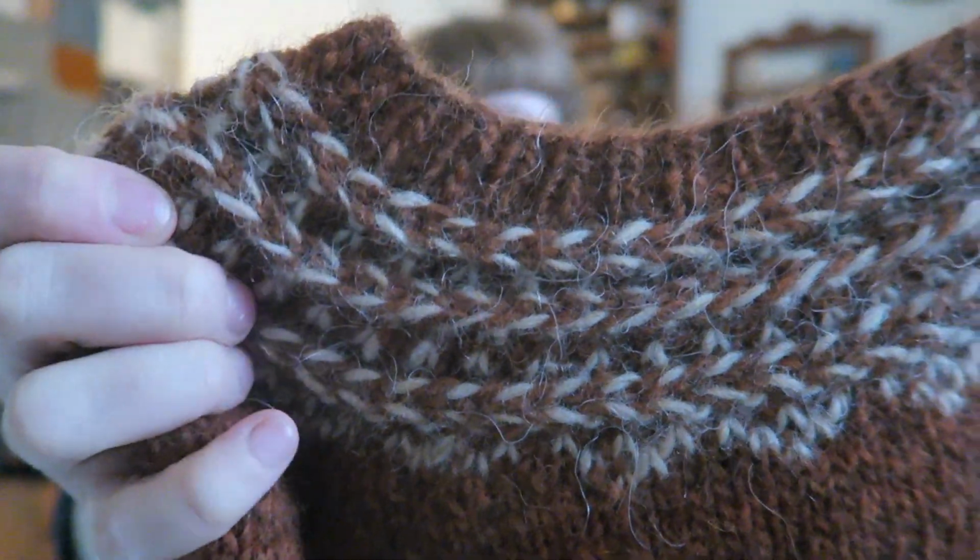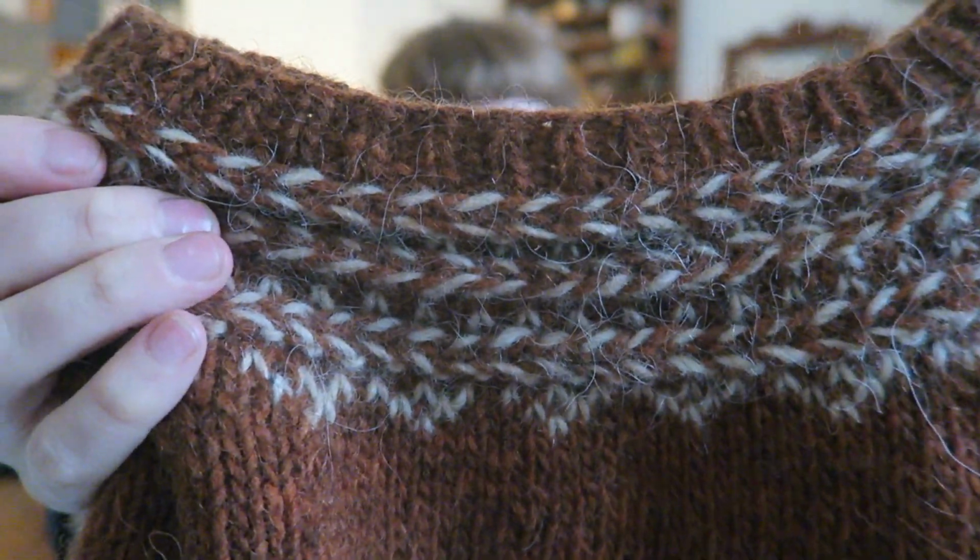This is the Vittra sweater, and it's a round yoke and also a raglan increased yoke with Latvian braids in the yoke, some Latvian braids and some color work after the neck ribbing. Sorry, I haven't blocked this sleeve yet. And then you have a Latvian braid just before the sleeve rib.